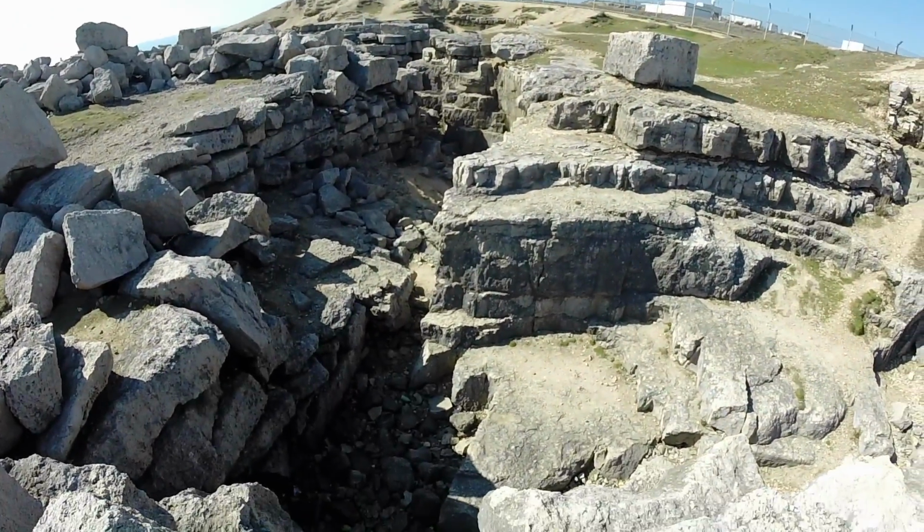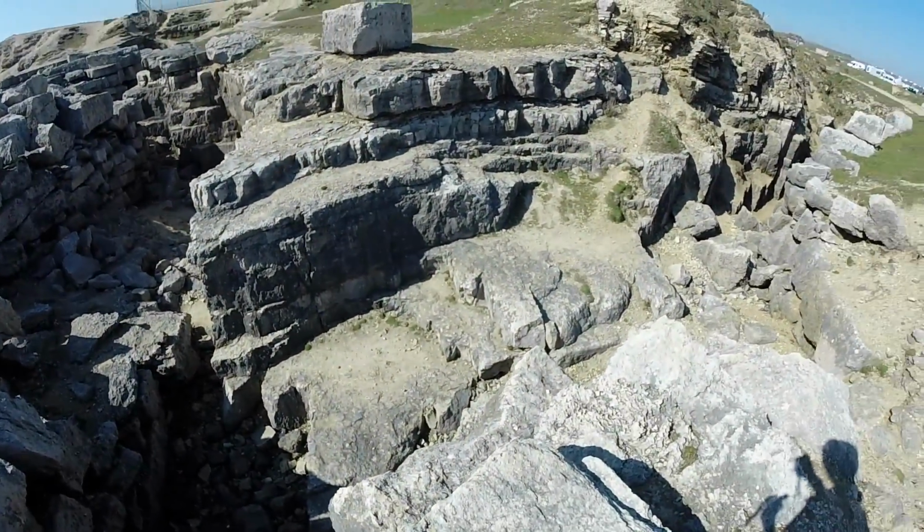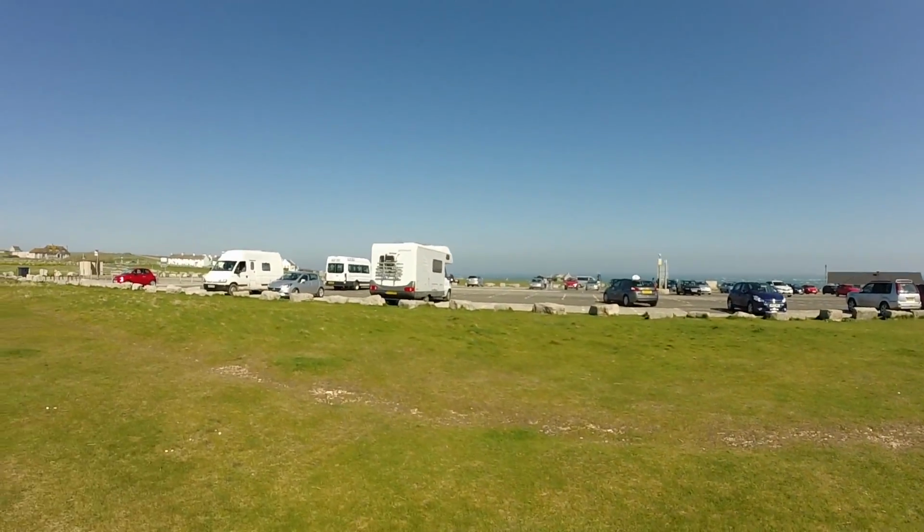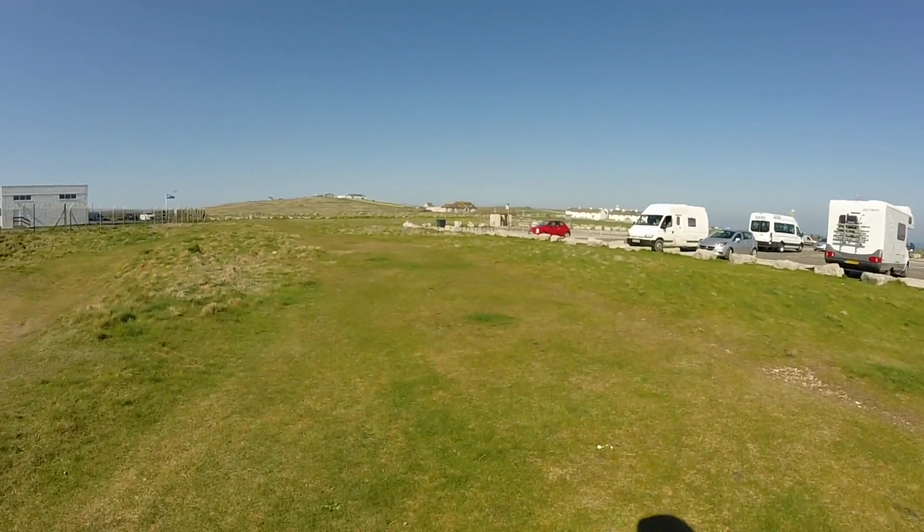It's like a mini canyon. We're going to press on now along the western side of Portland, and I'm expecting it's going to be a little bit windier just because of the southwesterlies, but no less glorious, I'm sure. This should be nice, flat, easy walking, and I'm very much looking forward to it.